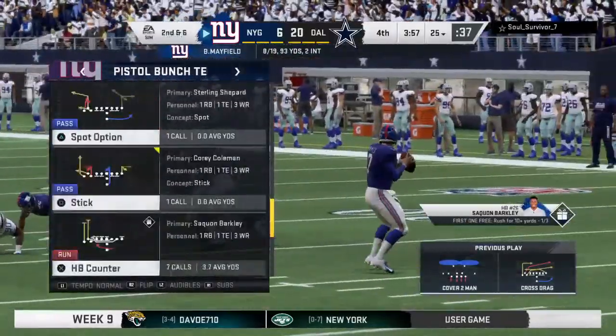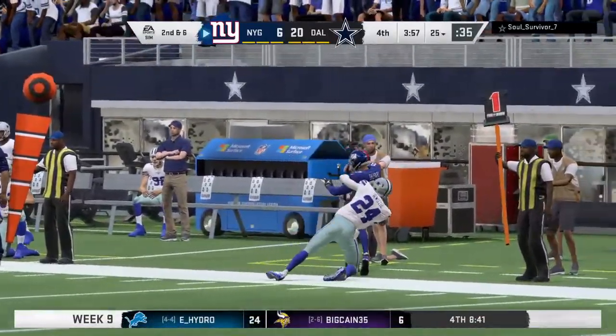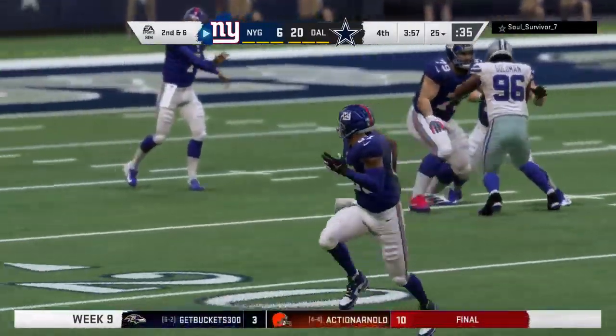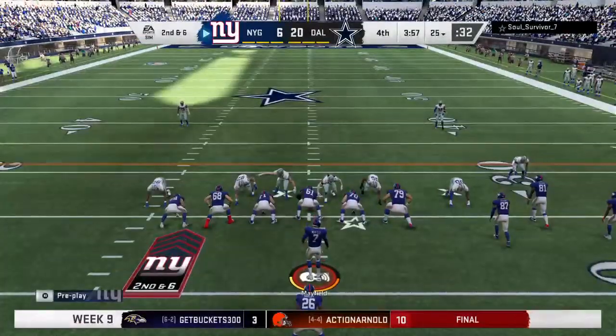I think that he had that in his mind going into the game. That I'm going to be aggressive on offense because I know I've got a defense that can hold up their end. Under 4 to go now as they come up on second down.